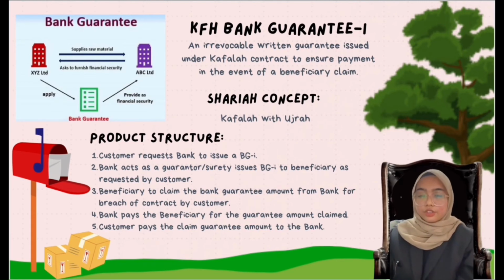The Sharia contract used is kafalah, which is guarantee, with ujrah, or fee, which is a contract where the bank or the guarantor guarantees any claim, debt or obligation that must be met by a debtor, supplier or contractor in exchange for a fee. The product structure for the Bank Guarantee-i is as follows.